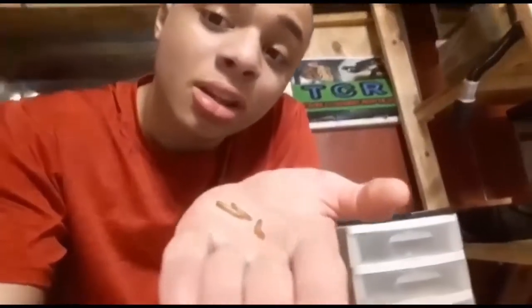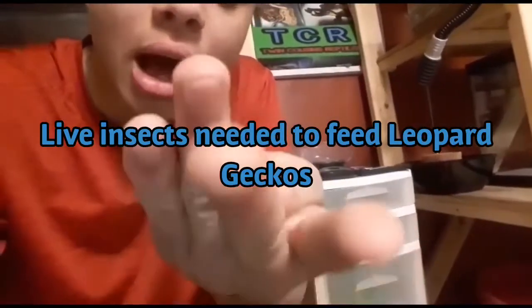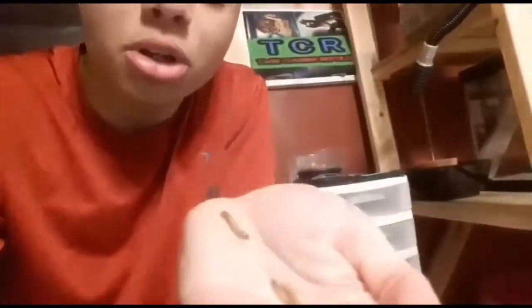Now for leopard geckos, if you don't like insects, they might not be the best choice for you. But leopard geckos, their primary diet are the creepy crawlies. The main food sources I use personally for my leopard geckos are mealworms and crickets. Mealworms work really well as a main diet.